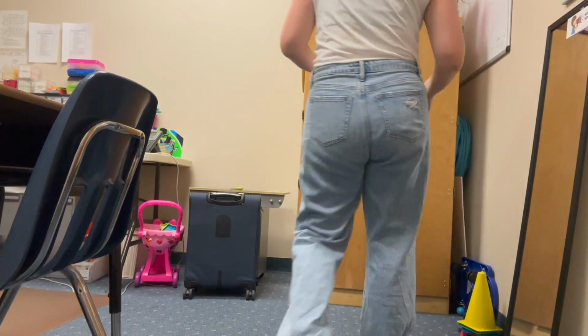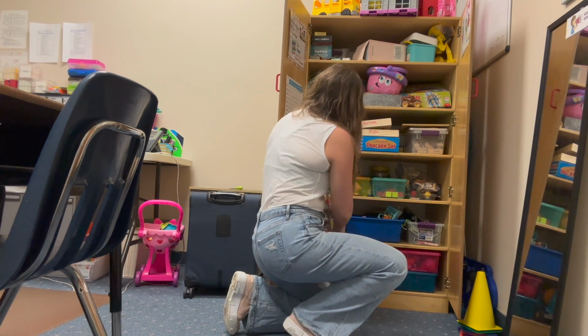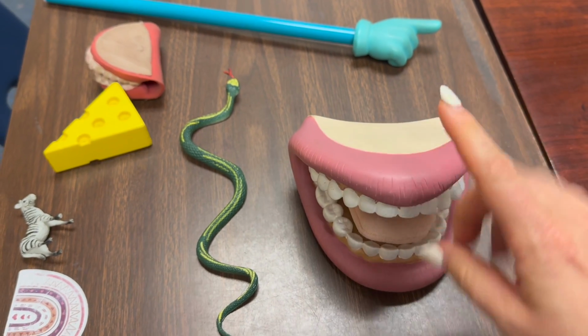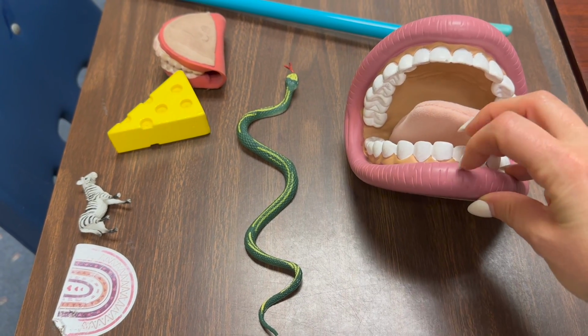So we talk about our tongue, our teeth, our lips, and our voice. And we practice making the sounds in isolation. So, I'll talk about how the tongue goes up and we can make our t, t, t sound, or our tongue goes back and we can make our k, k, k sound, or our tongue can go between our teeth and it makes our th, th sound. And then we talk about how we use our teeth and our lips to make our v sound, and we just talk about all the different ways we can move our mouth.